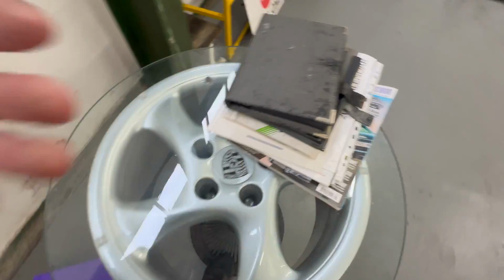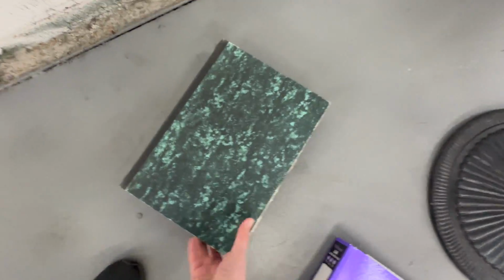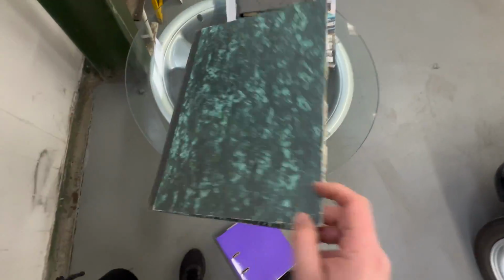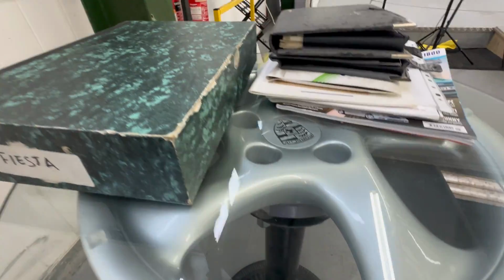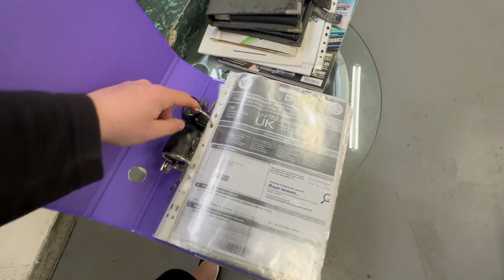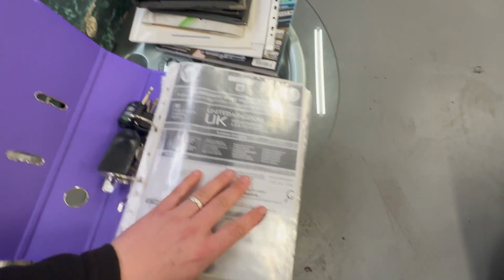On top of all that, we have a full box file. Sorry, excuse the dodgy camera work. A full box file of more paperwork in there. And then we also have this really well organized ring binder file. So we've got the second set of keys there, the immobilizers.